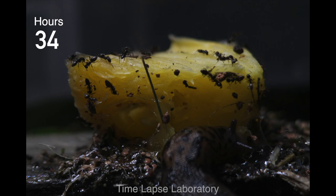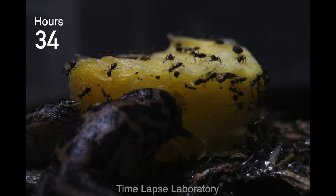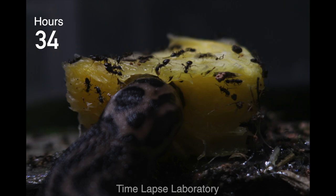Because of how much of the bottom of the pineapple chunk had been eaten out at this point, you can see a lot more movement on the top of the pineapple every time something comes and touches it. The slug in the foreground and the slug that just came to the back of the pineapple are two of the largest slugs I observed in this footage.